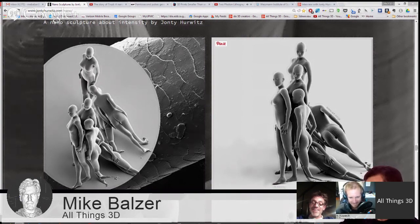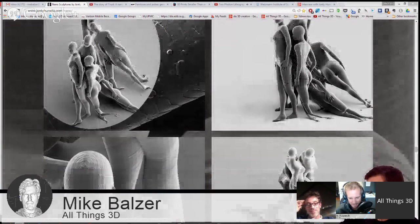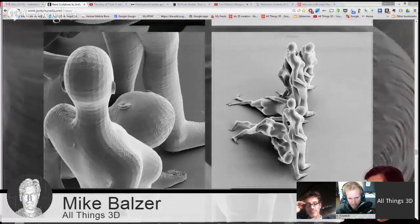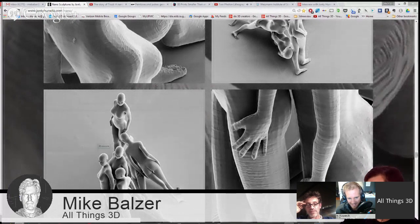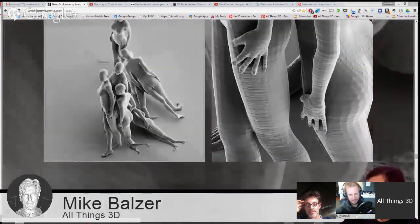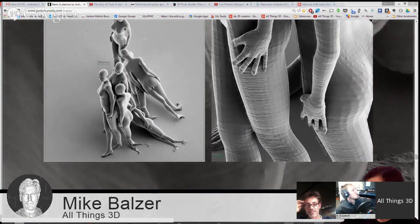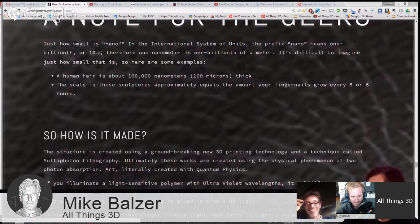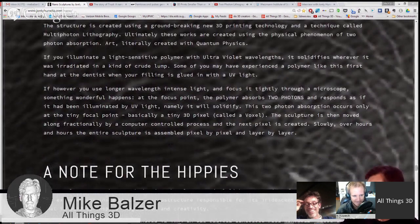Thanks, man. So let's jump back into some more of your images here. You have names for these, and I apologize if I don't remember the titles. What is this one called? That one's called Intensity. I like what you did to the bottom of the legs of this one individual. It almost looks like they're coming up from a primordial state. I don't know if that was the intention. And then you've got some notes here.